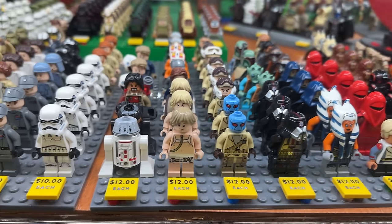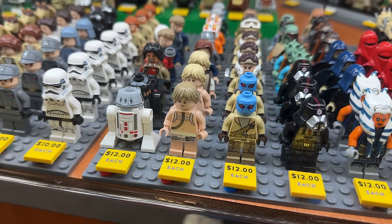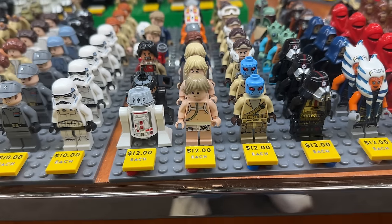But then something I wanted to point out over here is, probably 2 or 3 years ago now, Ross was like, wow, that's Bikini Luke. And every time I see this minifigure, that's all I can think about.